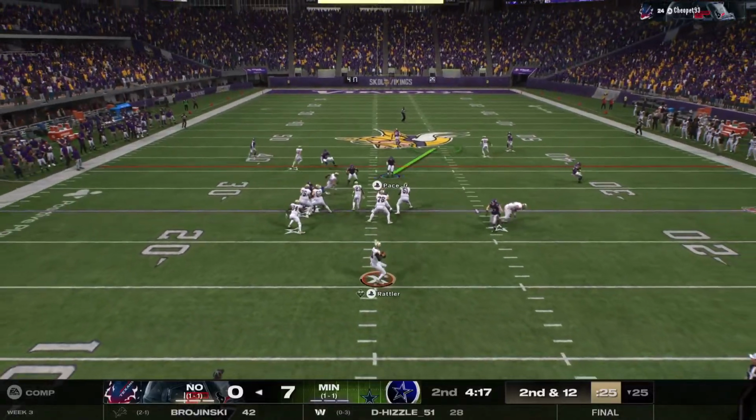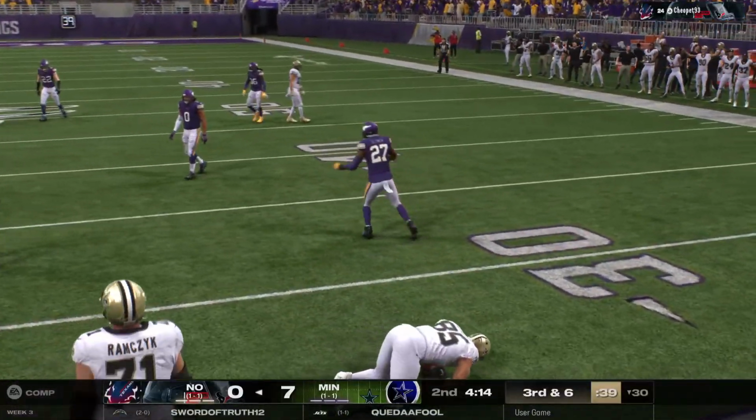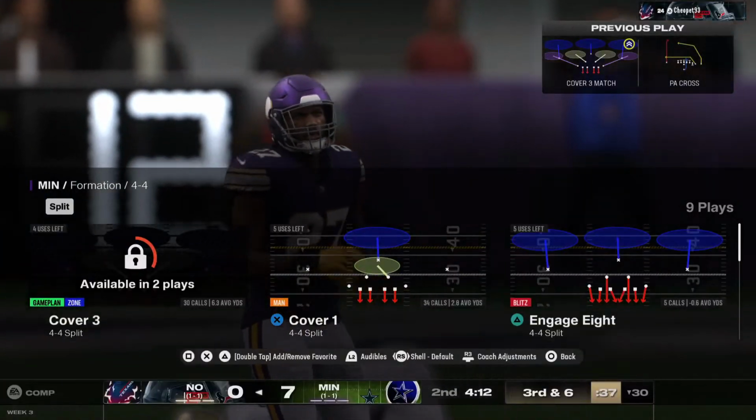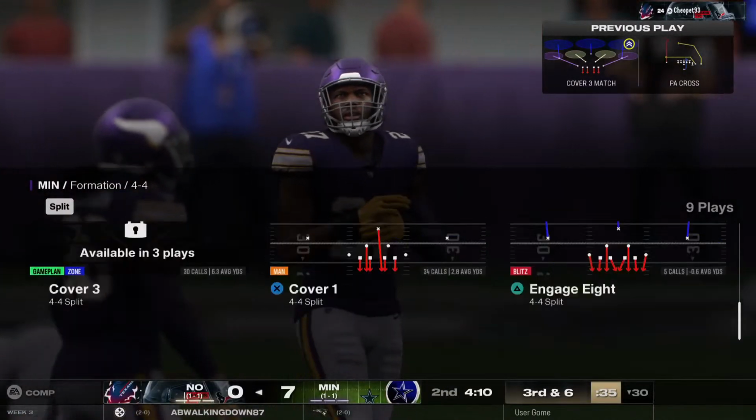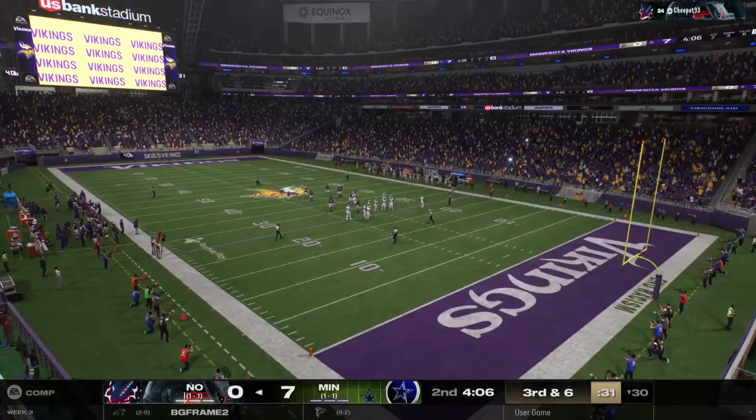Fakes the handoff, now to throw. Short pass caught by his tight end. They drop him with a big hit. At least he's able to hold on for the game, but boy, Brock, what a shot.